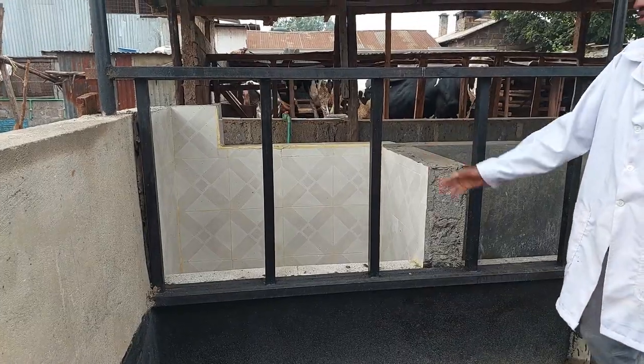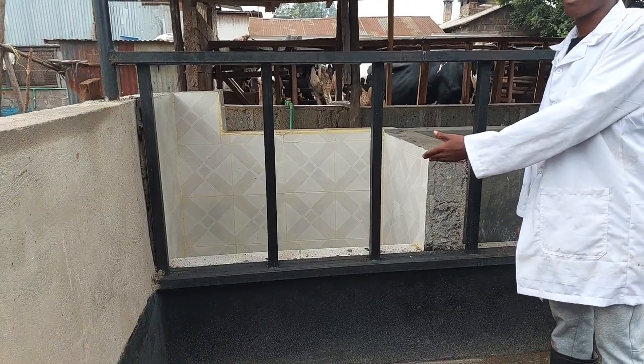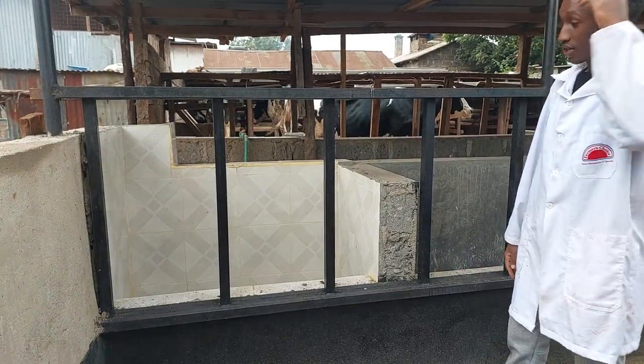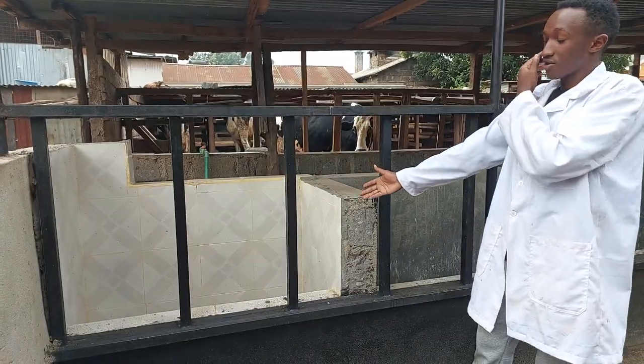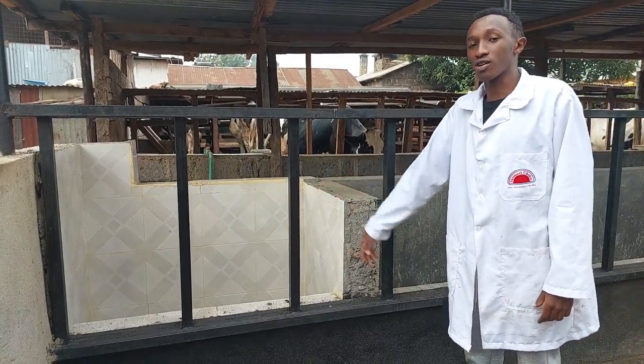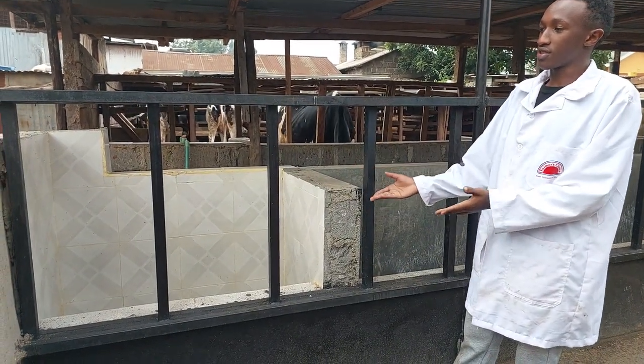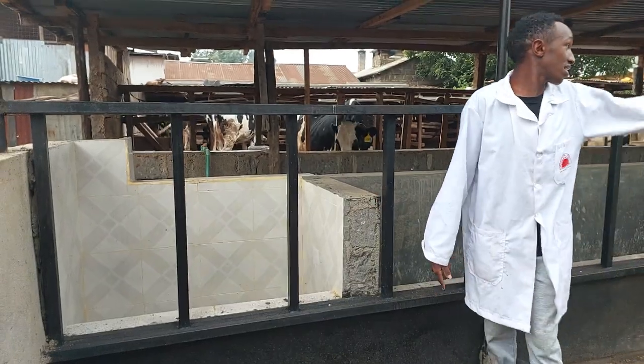The water trap. So up and watakuwa na kunywa maji. That's why we have tiles. This is to keep the area clean. Adi sak maji kuna uchafu utaweza kureflect na utaweza kuona iko na uchafu. So we have two water traps in this shed. This one, mwingine iko pale mwisho.